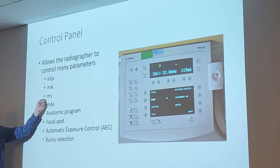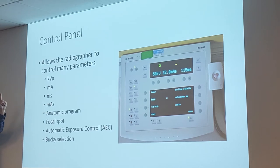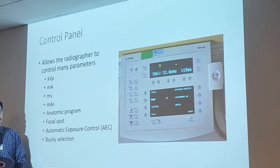mA and milliseconds. Together, these form mAs, milliamperage seconds. This is the number of x-rays we will produce. Right, so for a finger, we only need a few x-rays. For an abdomen, we're going to need a lot of x-rays. So mAs would need to go up. mA, ms, and mAs, all three work together to find the number of x-rays.